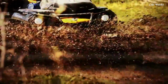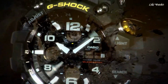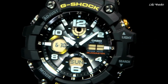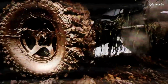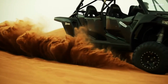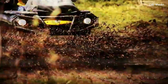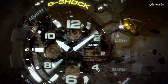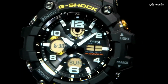Triple sensors provide valuable data for outdoor adventures. Altimeter for measuring altitude and tracking ascents and descents. Barometer for monitoring air pressure and predicting weather changes. Compass for navigation. GPS hybrid timekeeping combines GPS signals with atomic clock radio wave reception for highly accurate timekeeping, even in remote locations. Solar-powered Tough Solar keeps the watch charged using light exposure, eliminating the need for battery changes. Additional features: world time function, stopwatch, countdown timer, alarms, and a tide and moon graph useful for tide tracking near water.